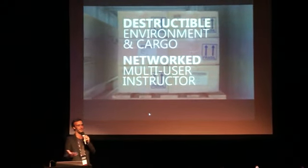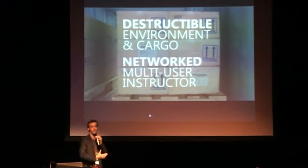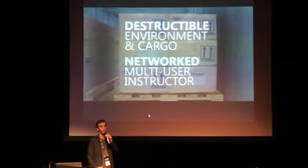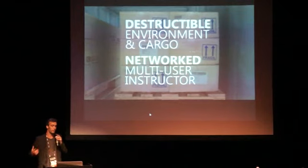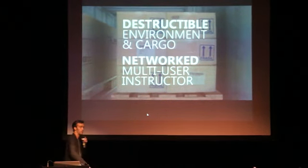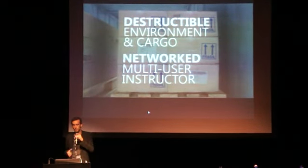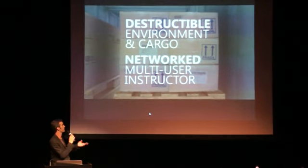Then we had a destructible environment. That was just fun to make. We made racks and linked them all with joints, and it's totally physics-based, so if you drive into a rack, it breaks almost like it would if it was a real iron rack. The cargo itself is also made to break in different parts. And we added a multi-user system, not only for communication between the front and the back PC, but also so that the instructor could interact with the trainee at a different computer screen with a different view, a bird's eye view, which was nice.